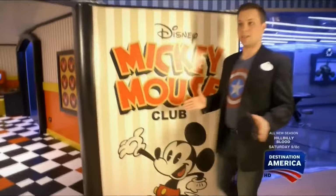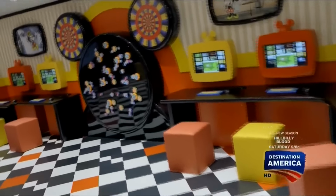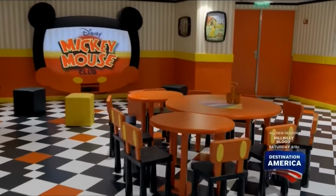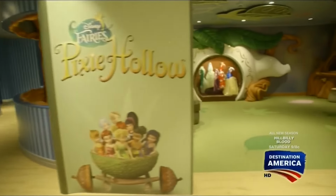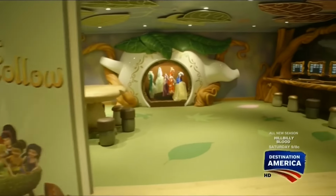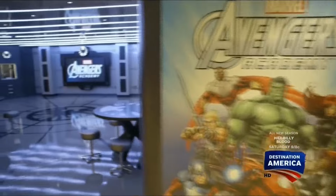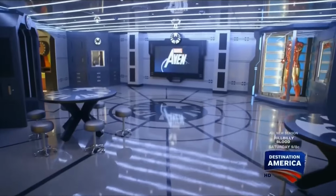This is Mickey Mouse Club. It celebrates everything Mickey Mouse, from the reds, the blacks, the whites, the yellows. It's Mickey Mouse 24/7. There's also Pixie Hollow, featuring Tinkerbell's overturned teapot and a low ceiling to make kids feel more cozy and comfortable. And for the first time ever, Marvel comes on board Disney Cruise Line in this new space all about superheroes.